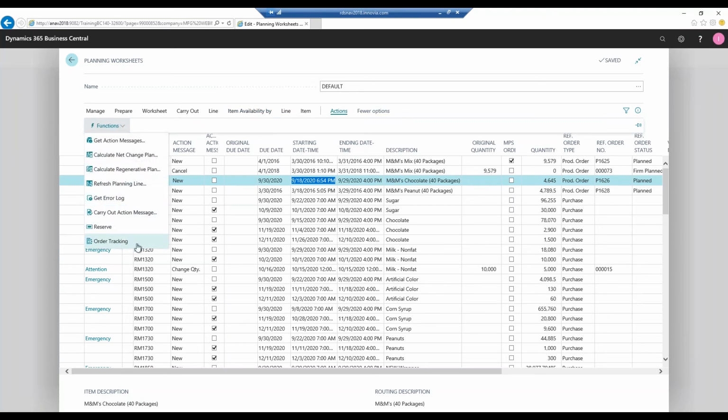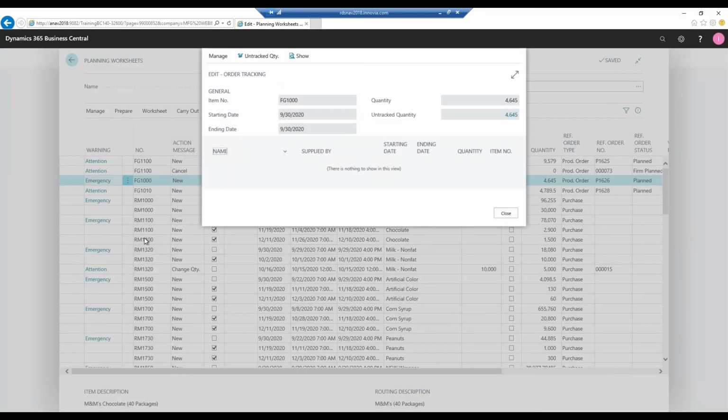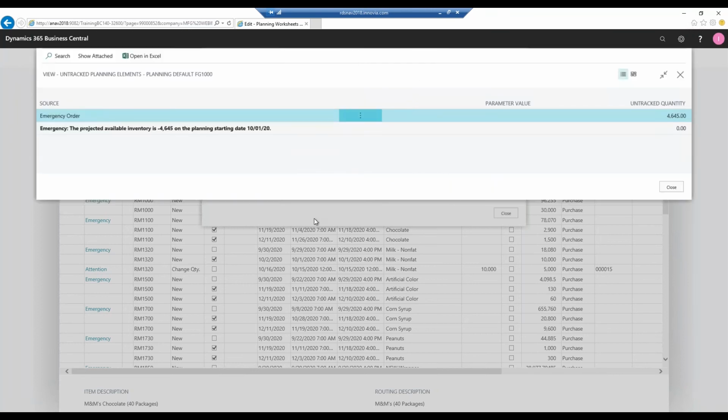So it's saying I need 4,645. Why is it telling me I need that? Now it might pop up and say there's nothing, but if I click on the green 4,645, I've got an emergency order. If we make this bigger, there's a total message, right? It sounds like some people have gotten this where it's not enough information. I don't know why we're going negative, right? So, okay, we're negative.